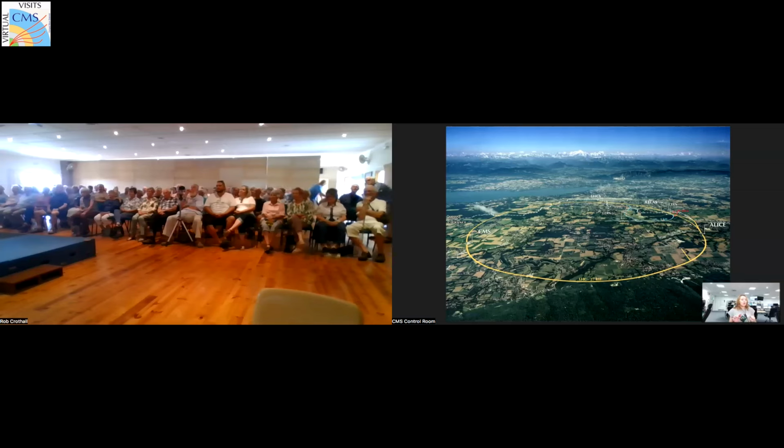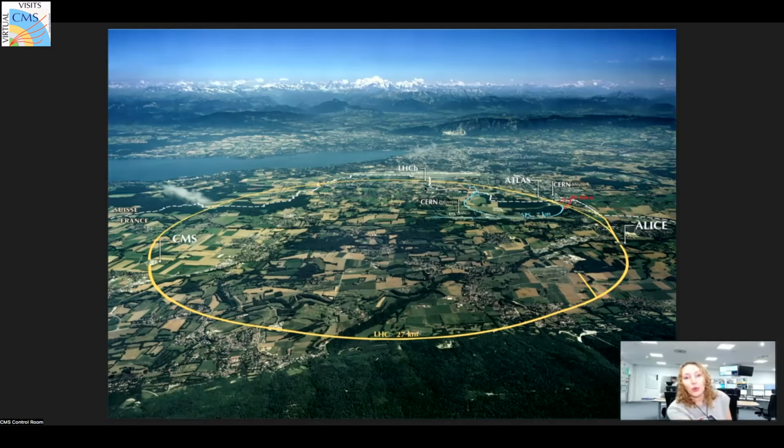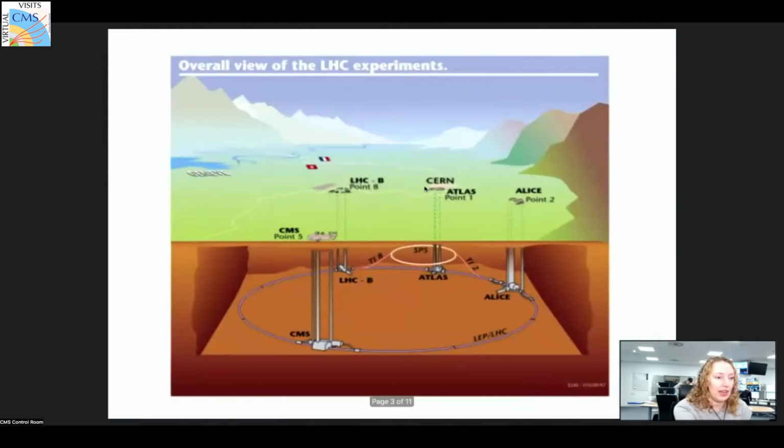Over here, what you see is the Alps in the background. That's the Mont Blanc, which on a clear day, you can see this really, really pretty peak. We have Lake Geneva over there, and you can even see over here, that is the airport. That's the runway, if you ever come flying into Geneva. And this yellow ring that is drawn on the surface is showing where we have the tunnel, roughly about 100 meters underground, that houses the Large Hadron Collider. So this is just a cutaway view of that.